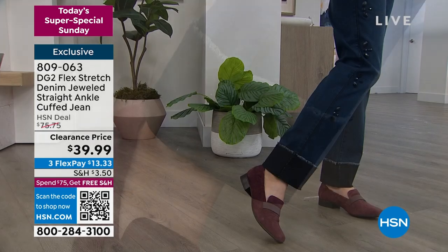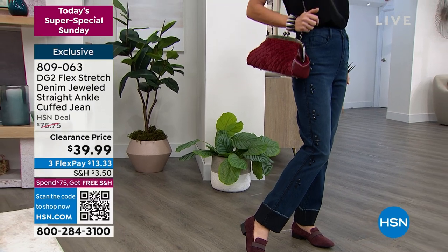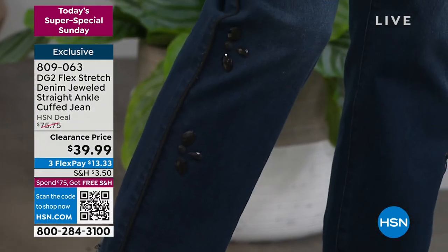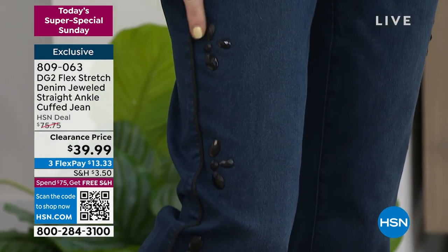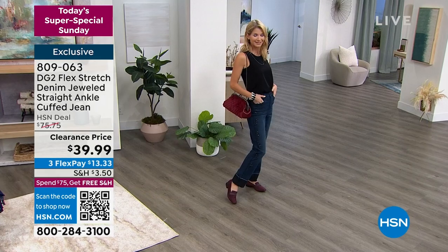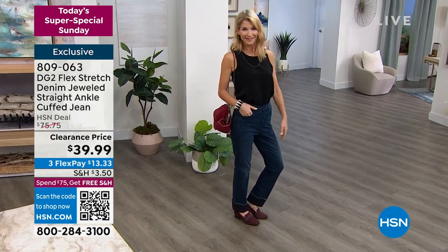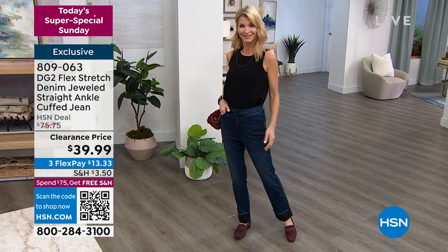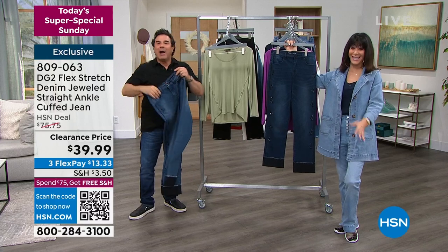And then you can see as the camera pans up Kara's leg, not only is there really cute piping on that forward turn seam, but there are little clusters of four faceted crystals that are heat embellished and will never fall off. You just turn them inside out, machine wash and dry them. And so easy to wear because it goes back to black, Bobby. But again, for the price of a t-shirt, a fashion embellished denim from DG2 for $39, that is quite the super special Sunday surprise deal.